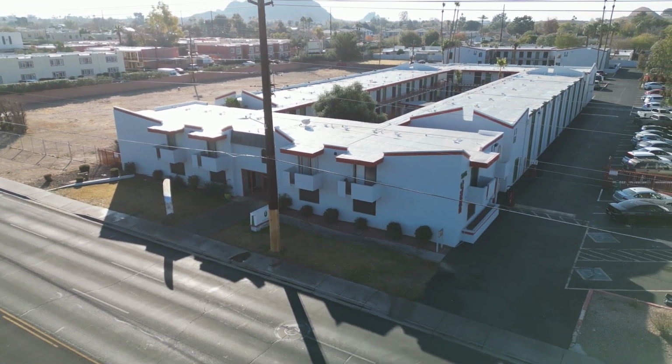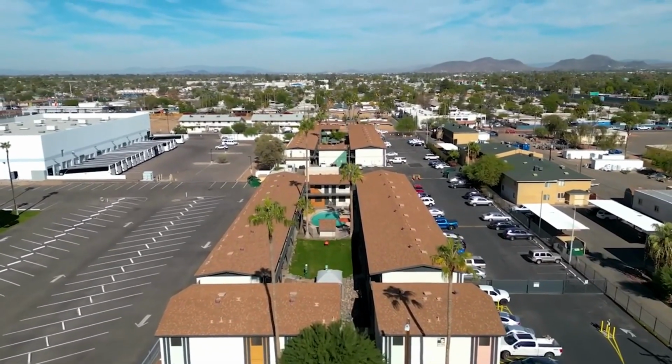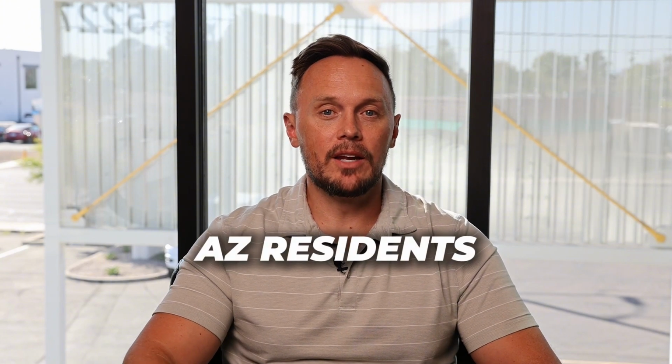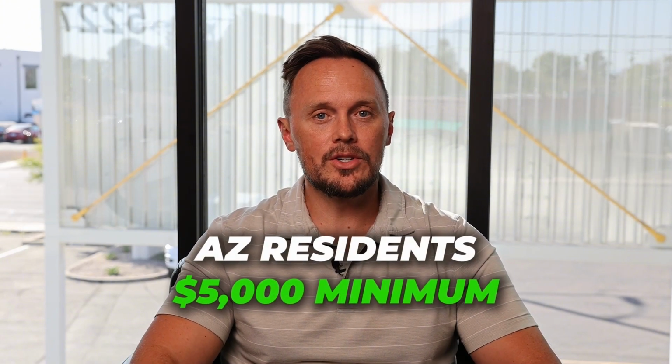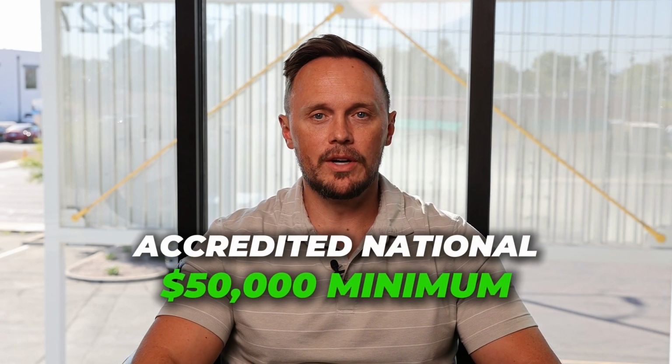The other way you can invest in Venture on 52nd Street is via our opportunistic fund. Venture on 52nd Street is the second property that the fund has participated in, after Venture on Coulter, which we've recently purchased. To invest in the opportunistic fund, you either have to be an Arizona resident or an accredited investor. Arizona residents can invest a minimum of $5,000 into the fund, or accredited investors outside of Arizona can invest a minimum of $50,000 in the fund.